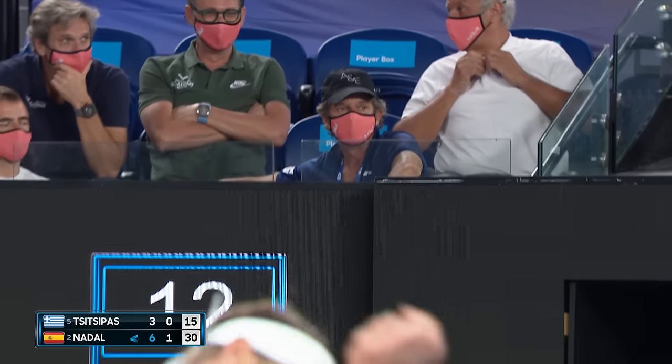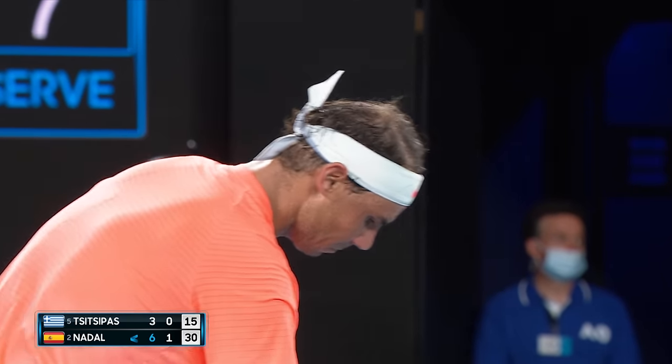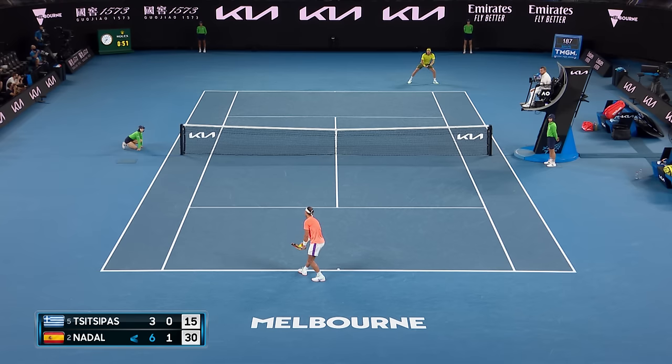Can't tell under those masks. Well, yeah, you've got one member of the party having a giggle. They're pretty happy right now. They know he's playing well.